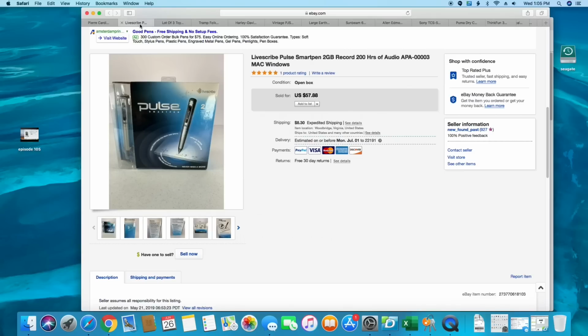Next up is this LiveScribe Pulse Smart Pen, 2 GB, records 200 hours of audio. Pretty cool deal. This was new and open box. You know, open it up, test it, everything worked fine. And had this listed up down. It got to $57.88 plus shipping, and that's what it sold for. Full asking $57.88 plus shipping. Really nice. What I paid on this, I do not remember. It wasn't too terribly long ago, probably 4 months or so ago, but I know it was less than $10.